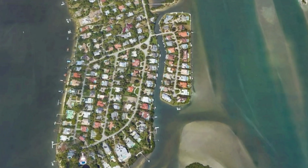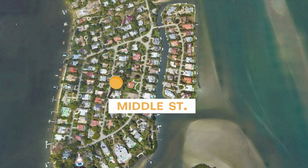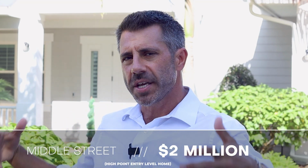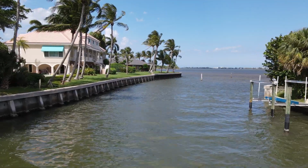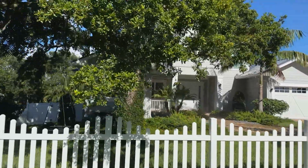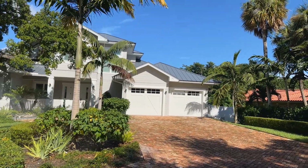I'm here on Middle Street now in South Sewell's Point, specifically in High Point. So you're going to be entry level here, looking at right around $2 million. Once you start to get on the perimeter, on the west side, it goes way up because you have deep water. The east side has Island Way. So this is a great example. In High Point on Middle Street, you're going to get that entry level right around that $2 million mark.